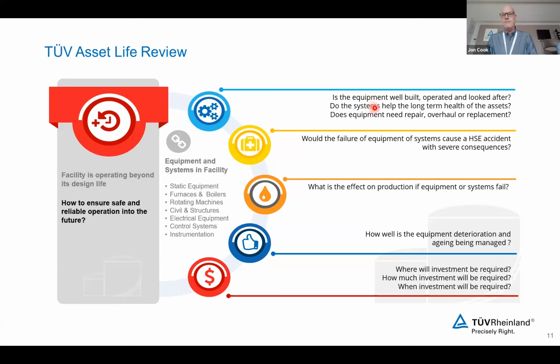So we have a very, very high level question set here. I mean, there's a lot more detail in there, but we're looking right back to the design basis of the equipment. Was it designed appropriately? Was it well built? Have you looked after it? The maintenance systems and the asset care practices that you have in place, do they help the long-term health of the assets? If you were doing just the minimum maintenance to get you to the next turnaround, or you've had your maintenance budget cut, that can make a big difference in terms of the long-term health of the asset.